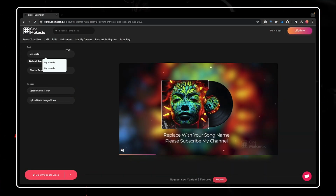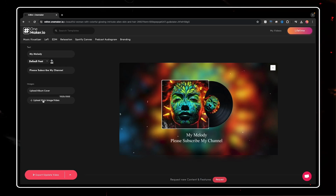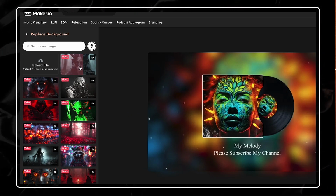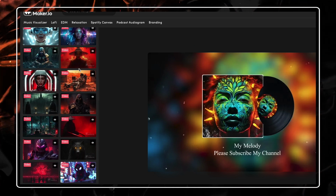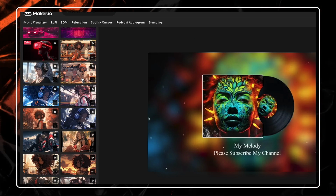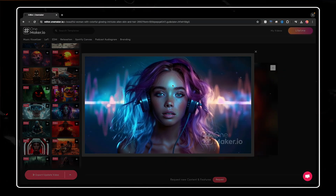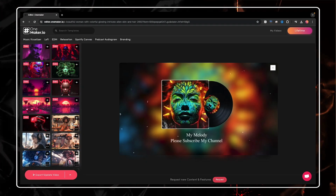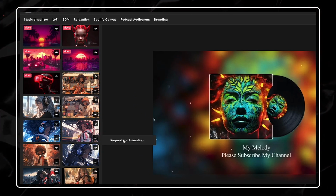Here, you can customize the template to fit your theme, and you also have the option to upload your own artwork or choose from over 5,000 artworks available in the library. Animated artwork is on the top of the list, then you can see all the images. You can also preview these artworks by clicking here, but the best part is if you like any of these artworks which are not animated, you can just click here, and a request will be generated for an animated artwork.